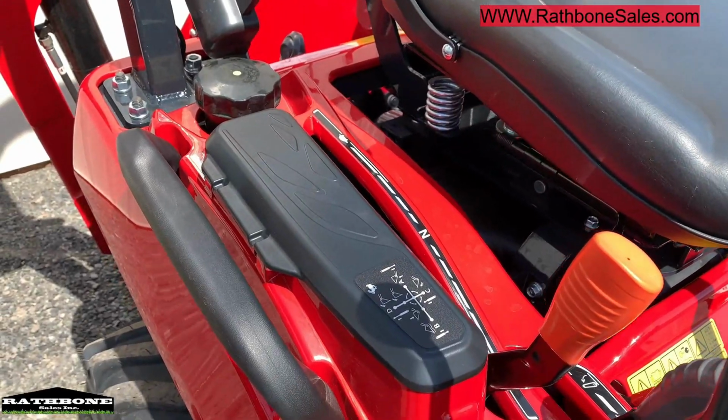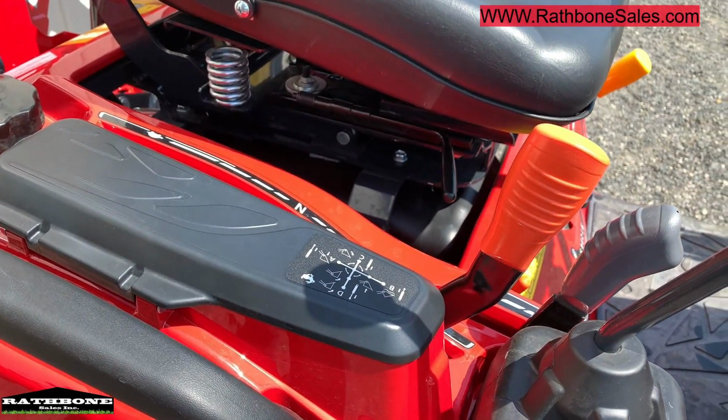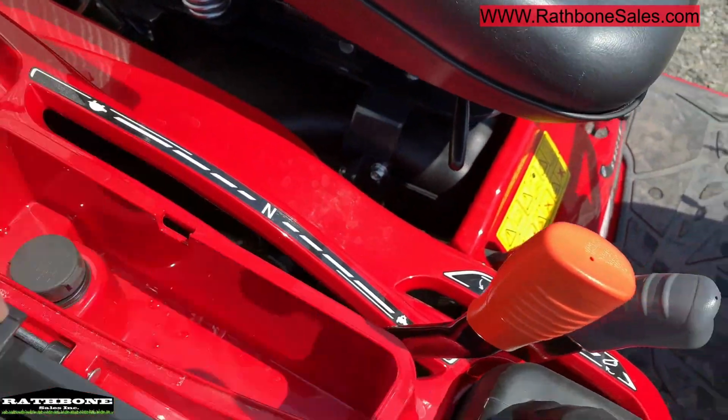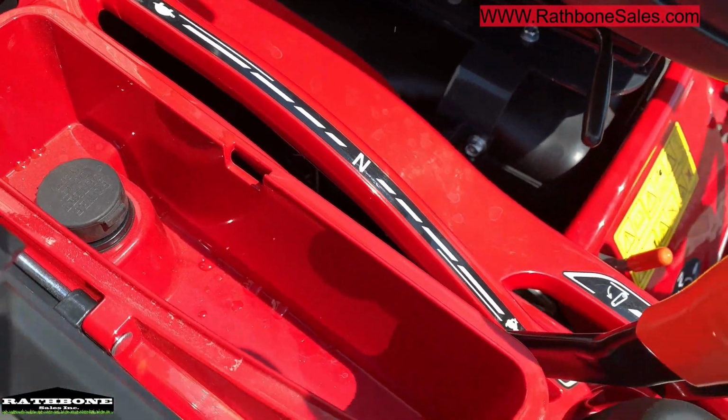You're having a long day out on the tractor, you got your phone with you, your battery might just die, and you're in luck with this premium series tractor because it's got a charging port right there, so you can charge your phone right in this little container.